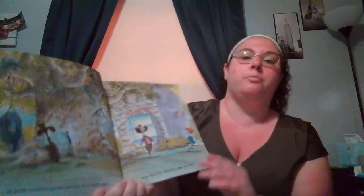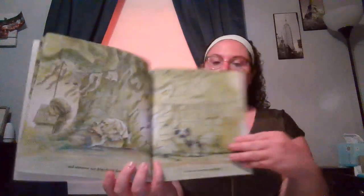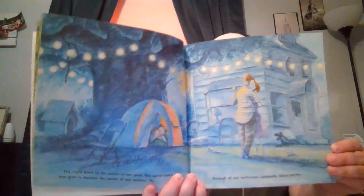He quickly worked his way into our lives as a swing holder, target, third base, hiding place, jump rope turner, and whenever our dryer broke down, he held our underwear with pride. Yes, right there in the center of our yard, this weird-looking tree grew to become the center of our outdoor life. Through all of our barbecues, campouts, dance parties, or when Adam and Lindsay started getting crushes on the Simons kids next door, Steve adjusted to every need.